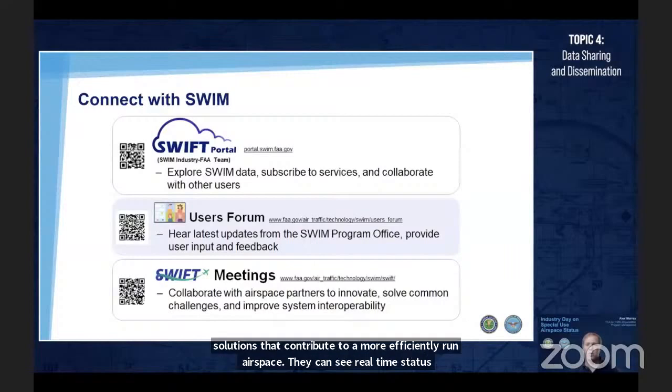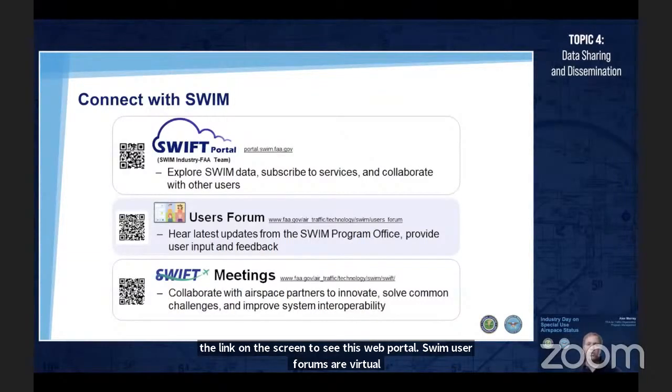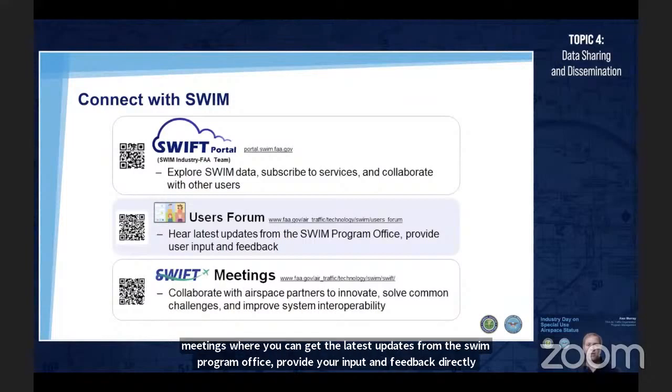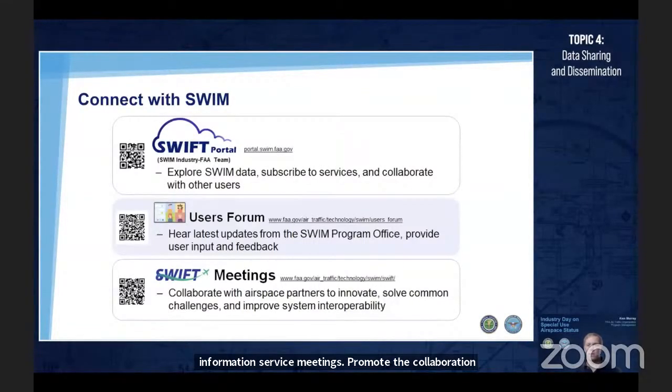SWIM user forums are virtual meetings where you can hear the latest updates from the SWIM Program Office and provide your input and feedback directly to them. The next SWIM user forum is scheduled for October. Visit the user forum link on the screen for more information. Swift meetings promote the collaboration with airspace partners to innovate, solve common challenges, and improve system interoperability. We are planning the next Swift meeting for this fall in the October-November timeframe. Visit the link on the screen for more information.